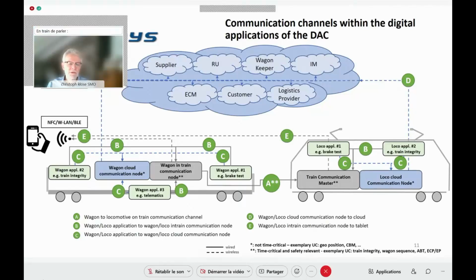But it's not the only interface we're currently looking at. I also mentioned that we would like to have a standardized communication on the wagon as well. Here it is a little bit easier, because here we're talking about, and this is what we see here, interface B, which is our short-range communication.